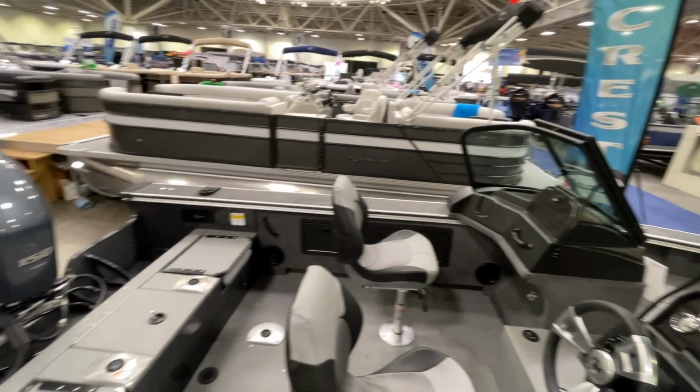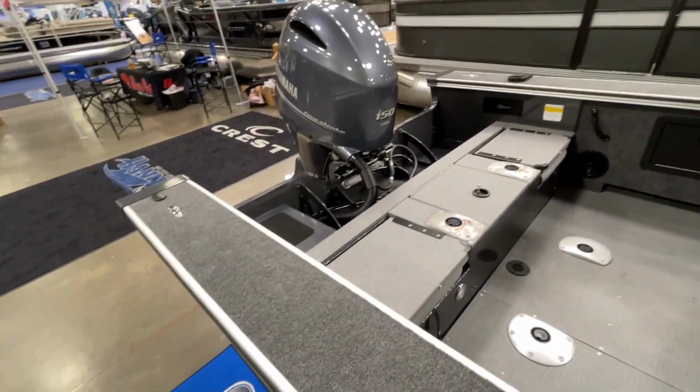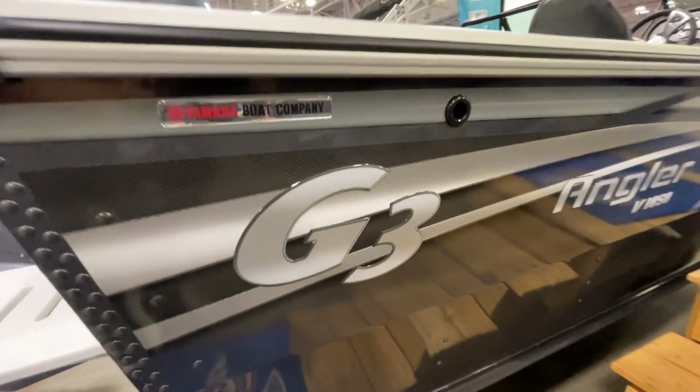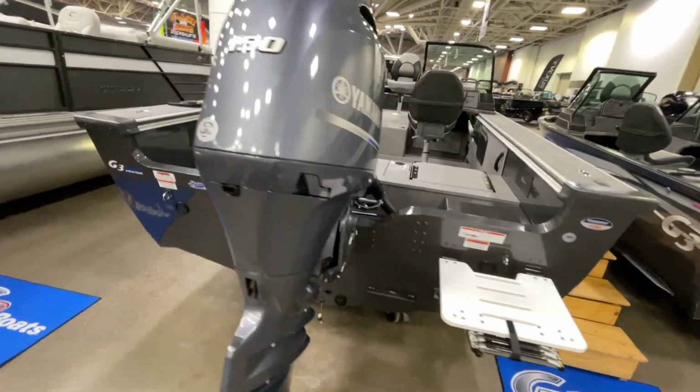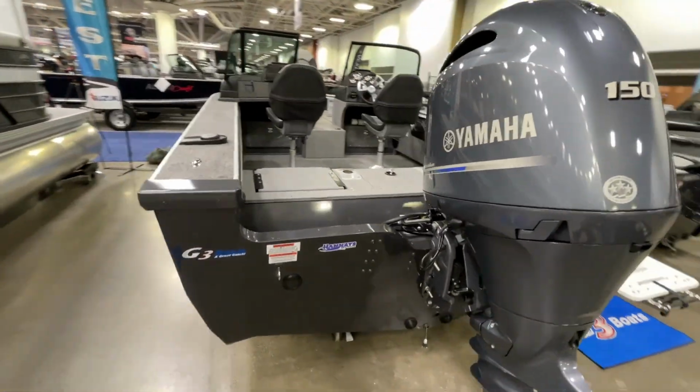This is a boat that I ran a few years ago from a buddy. Let me use his boat. Fell in love with the G3, the stability of it, the strength of it. The storage is amazing in them. Yeah, again, they're Yamaha powered, and I'm sure they're using a lot of their total quality management procedures on their engines and their boats, and I'm sure they're going to continue to get better and better.